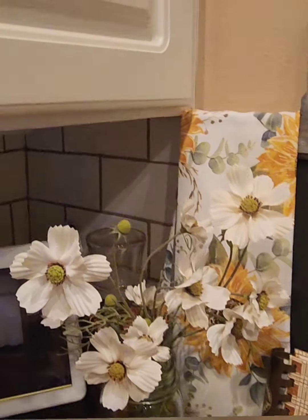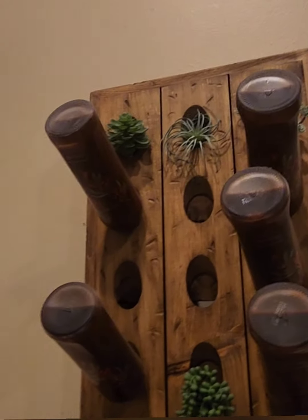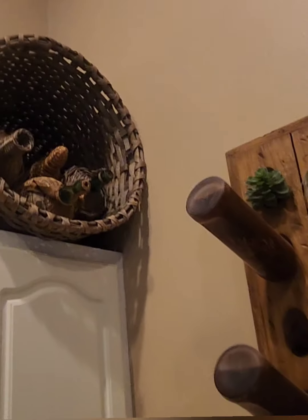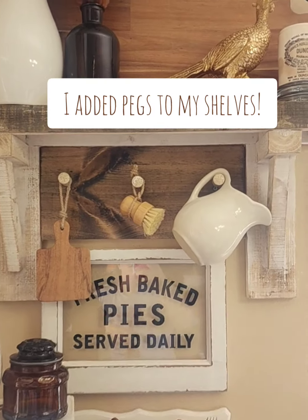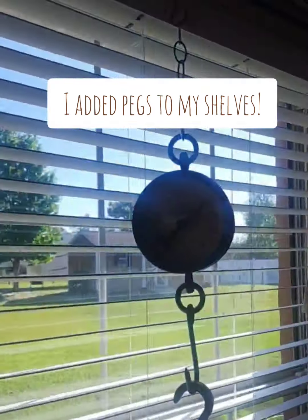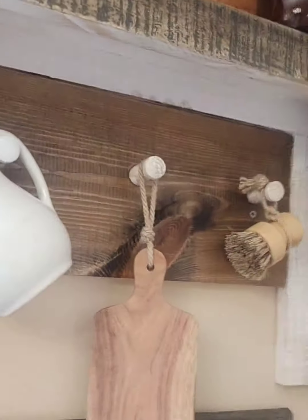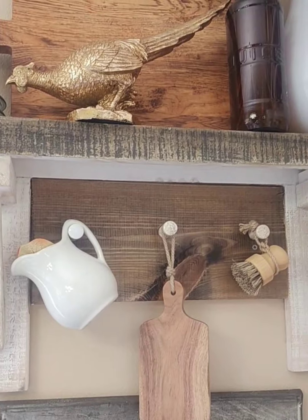So anyways, here's my French riddling rack, which holds wine or Ninja in my case. So they're both a little crooked, but you get the gist, and it wasn't too bad. I used the level, but you'd never know it, so there they are.